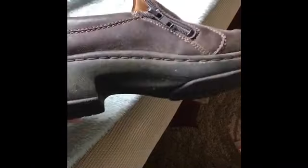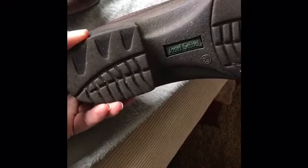I love that the insole footbed is leather because that keeps them from being stinky, which is always a concern. They're okay. They're pretty anonymous. I liked it because they were anonymous and they could last a long time. But you know what? I almost never wear these.